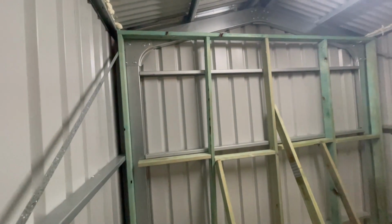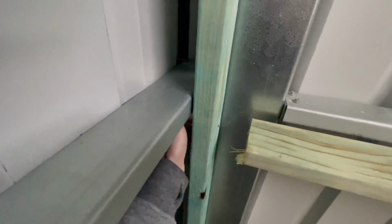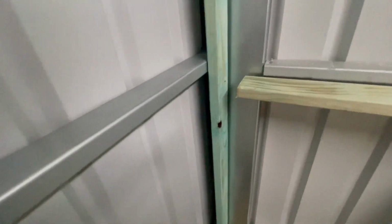Okay, so I've had a pie and now I'm looking at this and I'm noticing a bunch that's wrong. As you can see right here, this noggin wasn't long enough and it was pulling it out of square, so I just undid it. Now realizing that I'm not going to be able to get that screw out unless I take the wall down, which I'm not going to do.